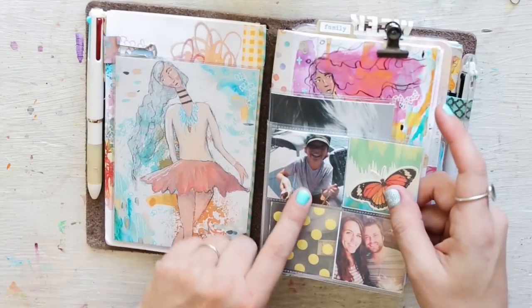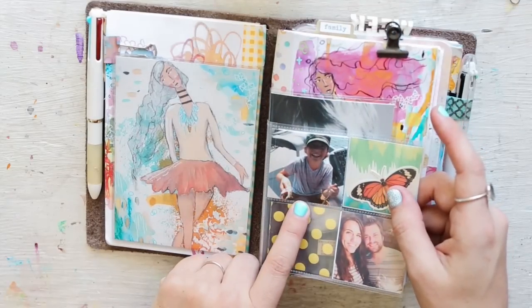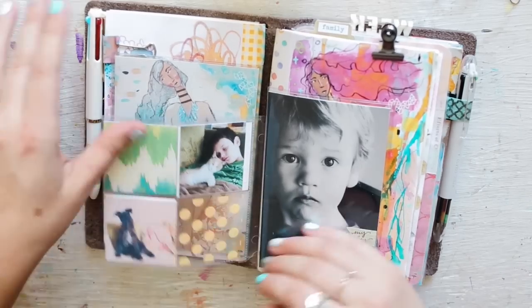These are some of my favorite pictures, me and Dave, my boy. This is the happiest I've ever seen my kid. He caught a big old fish and he was really happy. My dog and my son snuggling that cat.